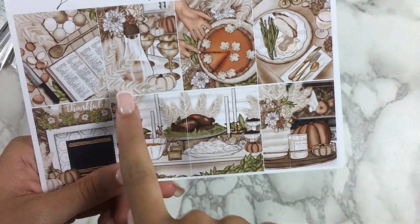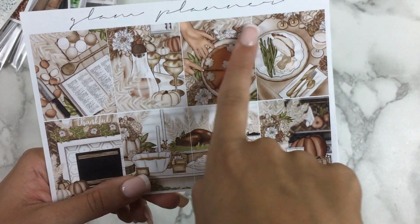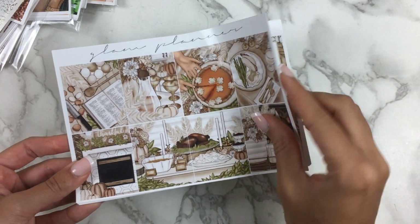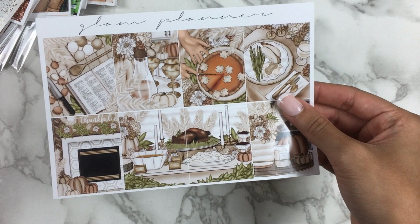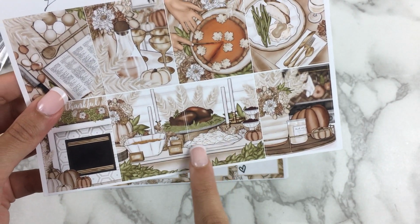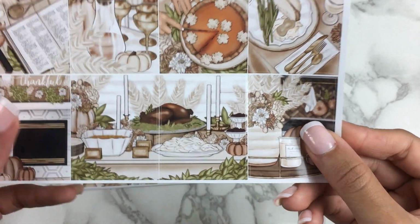I just love these plant elements. I don't know what kind of plant that is, but those elements throughout all the boxes just really tie it together and make it gorgeous. And again, it's beige. I love this beige theme for Thanksgiving kits. It's just perfect for me. And then I love all the food flat lays, or just food scenes. They're just amazing. I want to eat all of it.